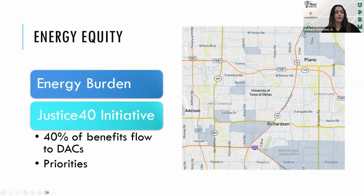Using a screening platform, we were able to locate the disadvantaged communities that would be affected by our project around the University of Texas at Dallas, as we can see in the picture on screen. The systems to be installed apply grid-forming inverter technology, which supports energy resilience. By implementing the photovoltaic system, we would support energy equity through a distribution of all benefits, including jobs, climate burden, and energy resilience.